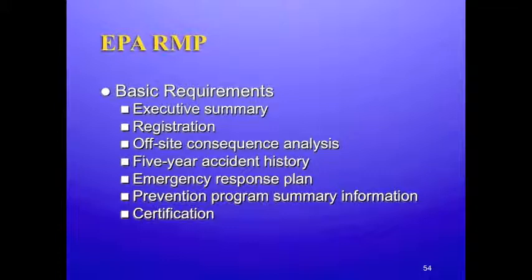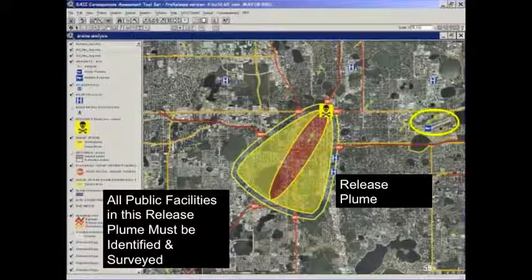Most of this process is done online, and you can actually go and see what companies in your local area are covered by risk management plans. However, for process safety management, you will not know whether they're covered because they're not required to post this information on the internet from OSHA. One of the requirements of the risk management plan is to do an assessment to determine, in the event of a catastrophic release, where the release plume would travel to and who would be affected. The affected areas might include a local school, hospital, or possibly the fire department who you're hoping to respond to your event.